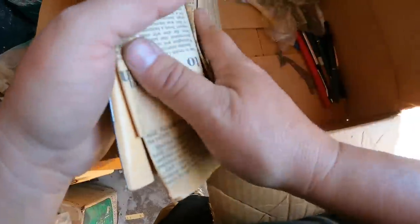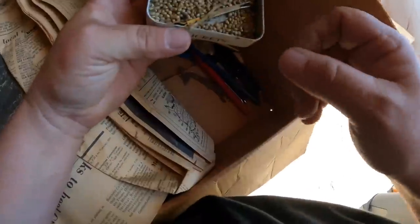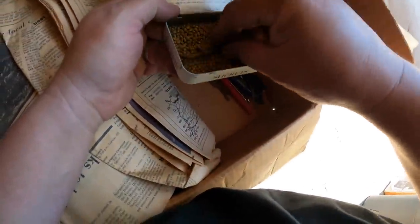Junk mail. A lot of these shelf pins. What's in this? What type of seeds are those? Do you guys know what type of seeds those are? Let me know in the chat. Let me know in the comments below.